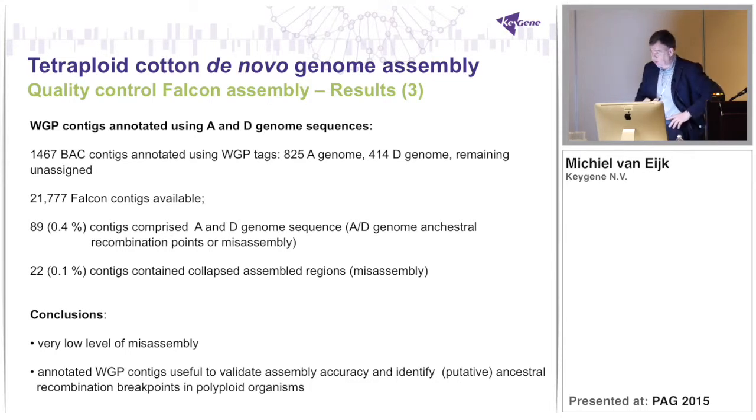So to the extent that we could do that, there was very little indication of contigs comprising both A and D whole genome profiling contigs. 89 comprised A and D genome sequence, so that's 0.4% of the total number of contigs, which could be ancestral recombination breakpoints or misassemblies. We do not know. The fact that they cover both is not necessarily indicating that anything is wrong. It's just an observation. Whereas there were 22 examples, which represents 0.1% of the total of 21,000 Falcon contigs, where we believe that there is a collapsed assembly and therefore, let's say, a misassembly.